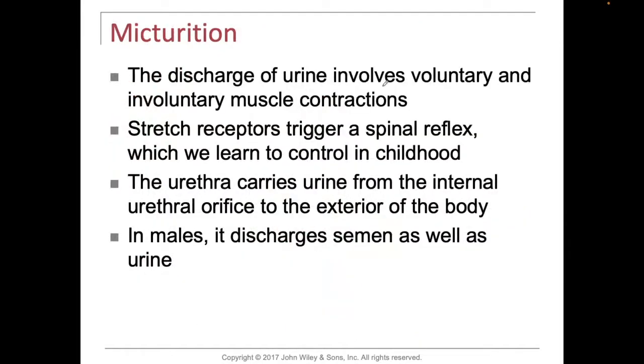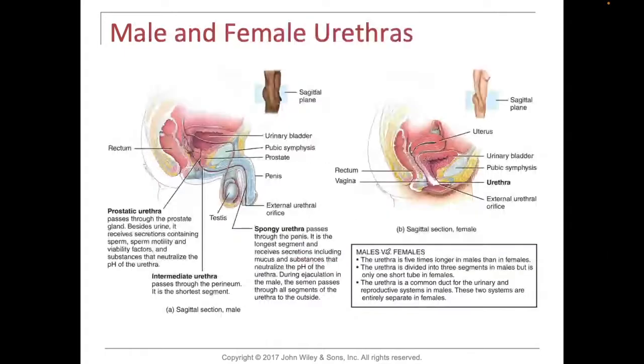So the discharge of urine involves voluntary and involuntary muscle contractions. There are stretch receptors that trigger a spinal reflex, which we learn to control in childhood. And the urethra carries urine from the internal urethral orifice to the exterior of the body. In males, it discharges not just urine, but it discharges semen as well.